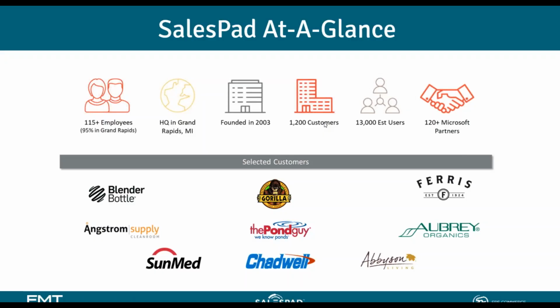Out of that partnership, we have 1,200 customers and at least 13,000 users, supported by around 115 employees here at SalesPad. We sell our products to manufacturers and distributors of all shapes, industries, and sizes.